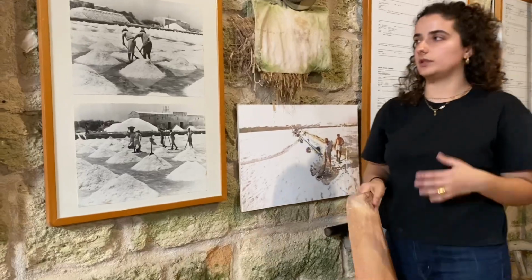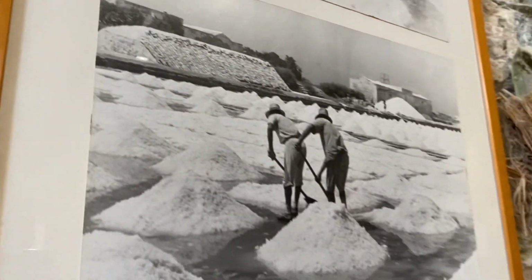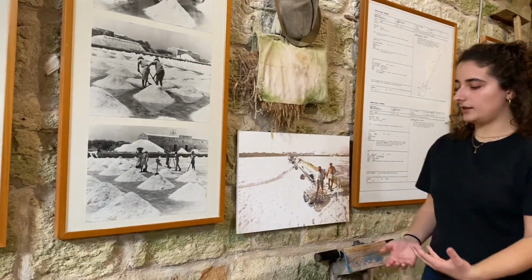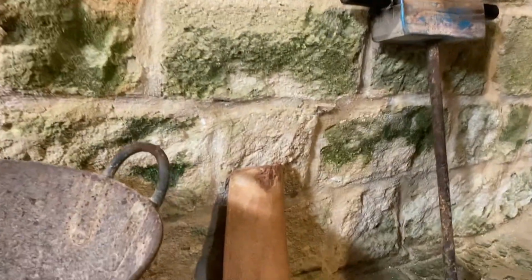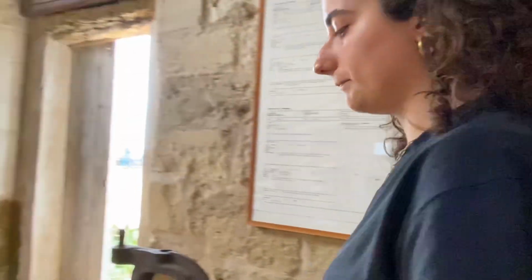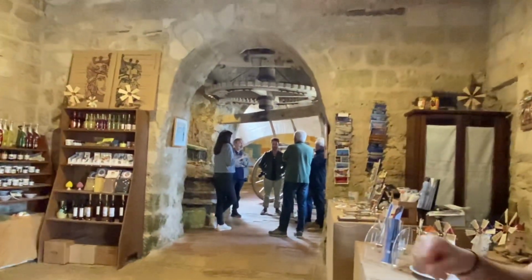The cover on the surface protects the salt from the rain in winter, so it's not dirty, and the wind is able to pass through the tiles, so it dries. It's brought here in this building, and the windmill was connected to the millstone, and the millstone grinded the salt.